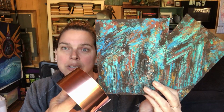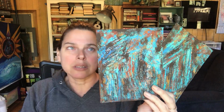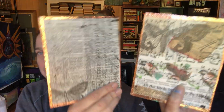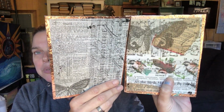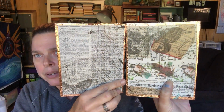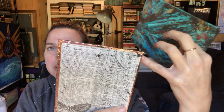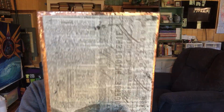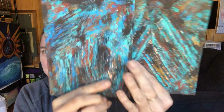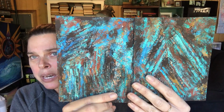Yesterday you saw putting down the cardboard and then putting the copper foil duct tape over the top of it. What you didn't see was basically putting down the ephemera, and then this is some Tim Holtz transfer paper that I put over the top of that for the inside, and then I did put on a small line. I have some thinner copper foil tape, so I just did a quick border on the inside. So there is that.